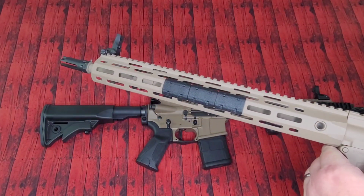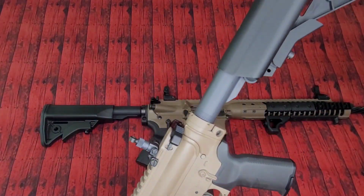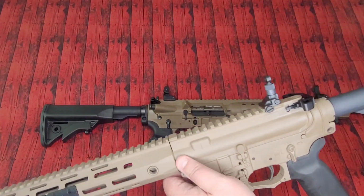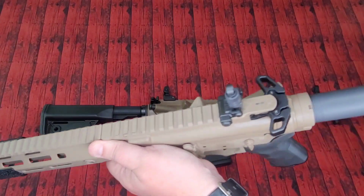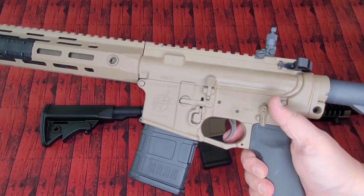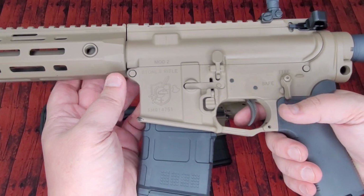Now the price of this one, the upgrades that I did: I put a grip on there, it was like 40 bucks, I think. LMT SOPMOD stock was around $100 because it was used. And Radian Raptor charging handle on here, another 100 bucks. So I got about $230, $240 worth of additional upgrades in here. The rifle was $3,200, so that puts us at what, 34 and some change.